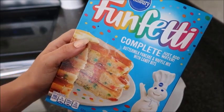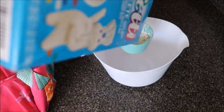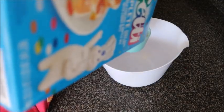The girls have been loving this Funfetti pancake mix used for waffles. We haven't made pancakes with it, but I'm sure it's just as delicious.